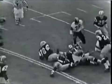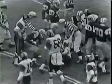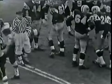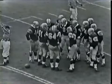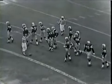Swift, the fullback. Across the 25 to the 24. John Barrow making the tackle for Hamilton. 29 was the line of scrimmage. It's a gain of 5. It will be 2nd and 5. 64 is Mosca. 24 is Coe. 70 Vitti. 73 Zeno Cars. 22 Don Sutherland. 61 John Barrow.